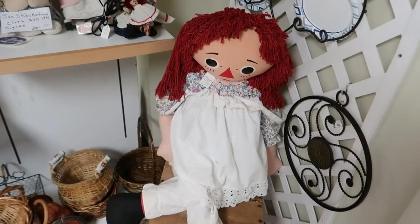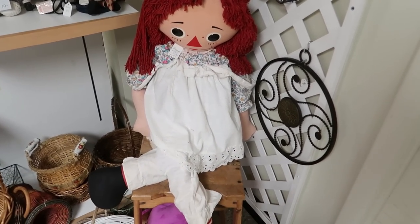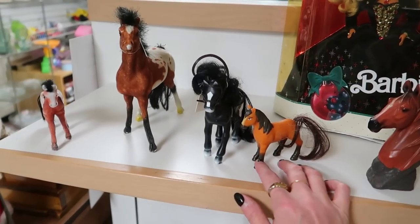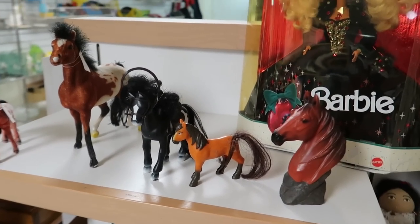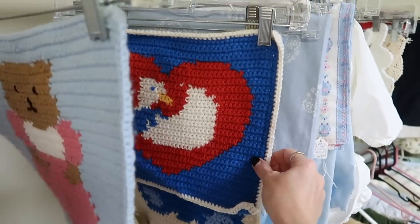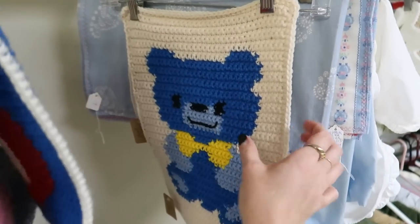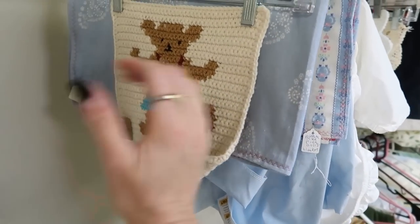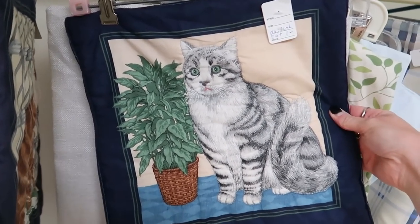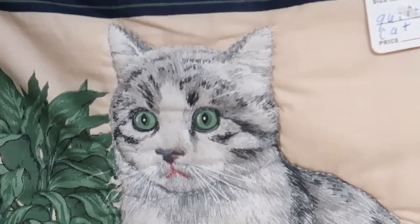That's the biggest Raggedy Ann I've ever seen. It's $20 for my inner wannabe horse girl. Really cute knits. I already found so much. My basket, like, I have to carry it with two hands. Like, fully.